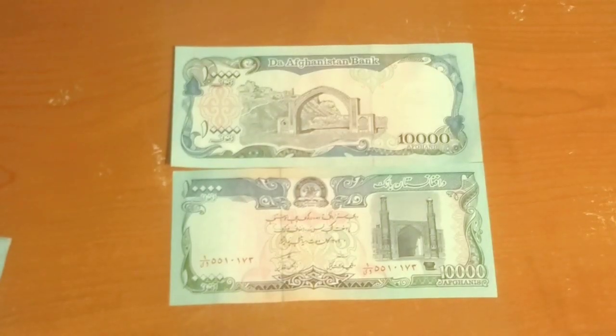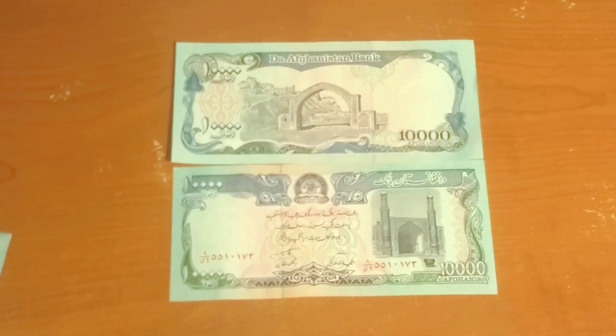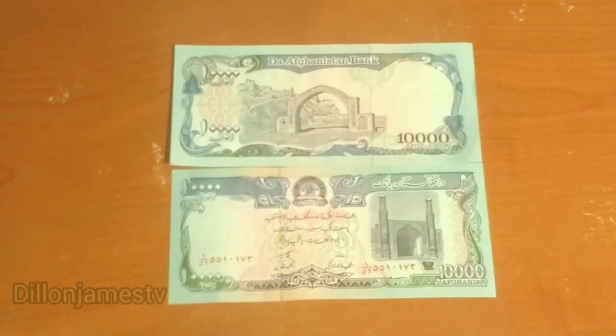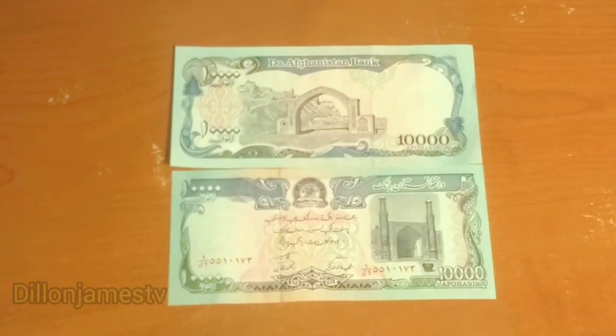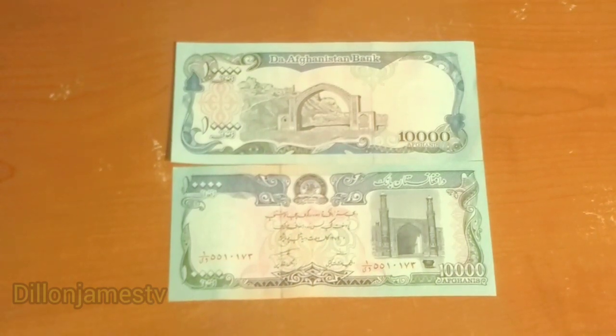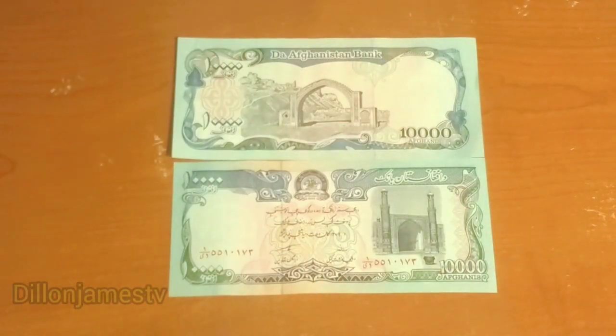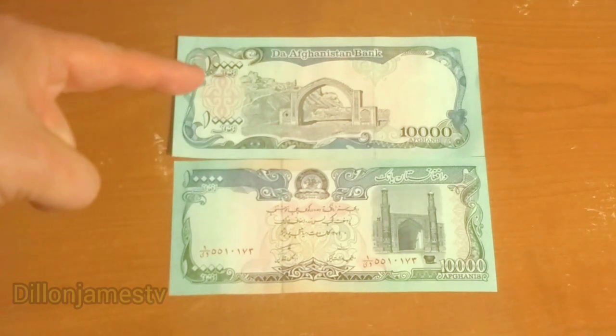Everybody. So in this video I have 10,000 Afghan banknotes. These were produced and printed in Afghanistan, I think from 1993 to 2001. I have 15 altogether. I got some more right here, and I got two right there. That's the front. That's the front. That's the back.